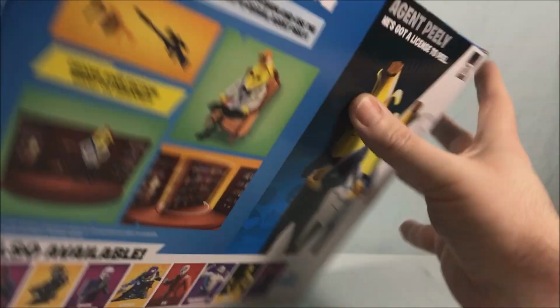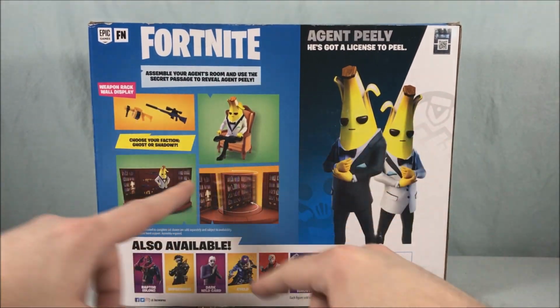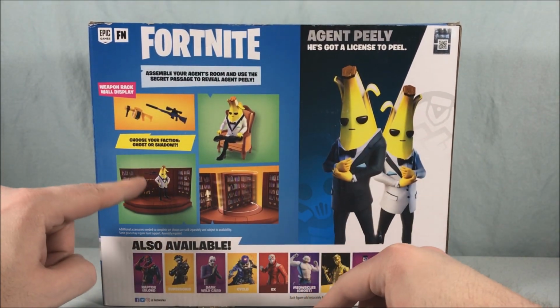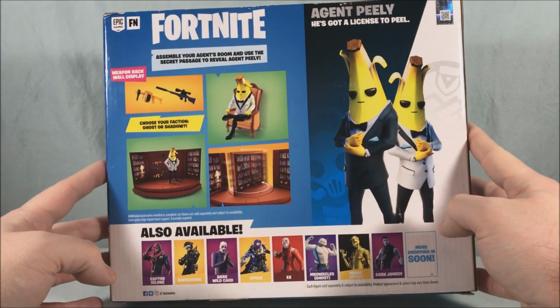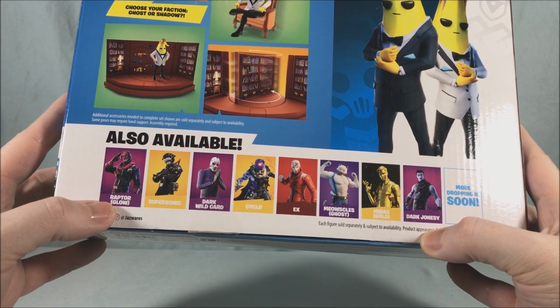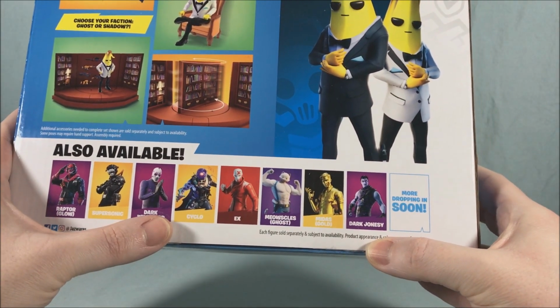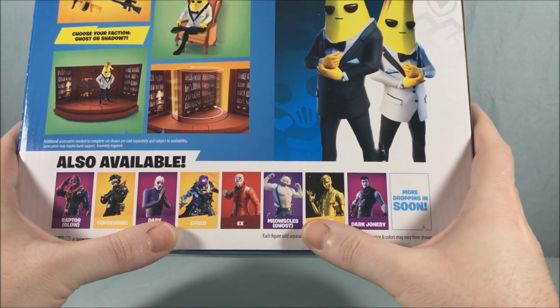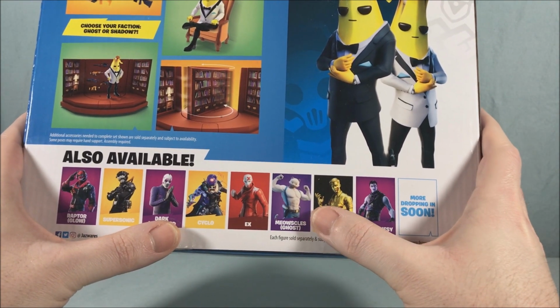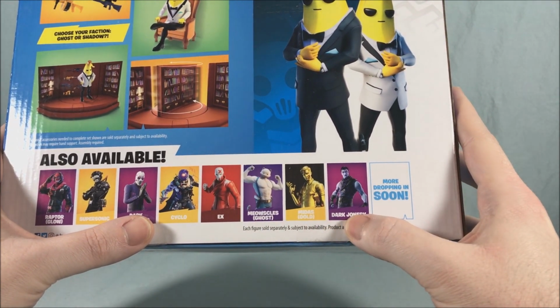Not really too much going on the side over here, or this side, but on the back shows the chair, shows the wall spun around with all the weapons on it, which of course we'll take a look at. And then it just shows a bunch of other characters down here. Raptor, Supersonic, Dark Wildcard. Ooh, Cyclo's kind of neat. X. Everyone loving Meow Skulls because why wouldn't you? That's ridiculous. Midas, of course, and Dark Jonesy.